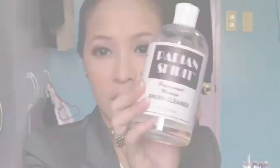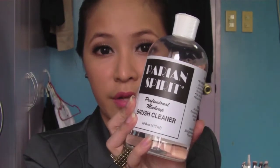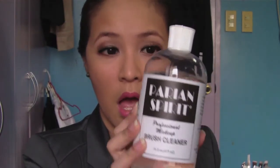So there you go. Last August, I bought myself another Parian Spirit bottle. I started using this way back in 2010. The first one that I got was the 8 ounces only. So this is the largest bottle that they have.